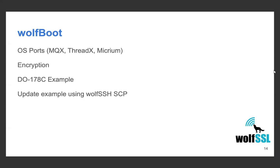And in terms of roadmap items for our wolfBoot product, similar to wolfSSH, we're going to focus on some operating system ports. A few that we're targeting this year include MQX, ThreadX, and Micrium. Our wolfBoot product is technically agnostic to the host operating system, although it's nice for us to test that and also to have complete examples for a developer who's on one of those operating systems to be able to get going, kind of kickstart their project, so to speak.